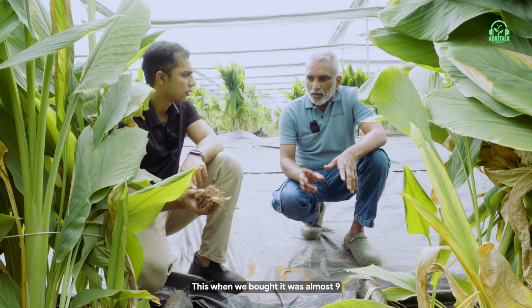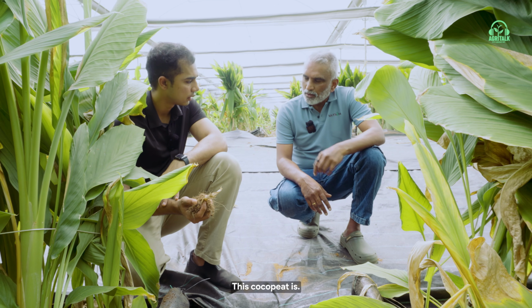How old is this coco peat, sir? When we bought, it was almost 9 to 10 months old coco peat. And now it's already been planted for another 7-8 months. Yes. So it's been almost a year and a half. Exactly.